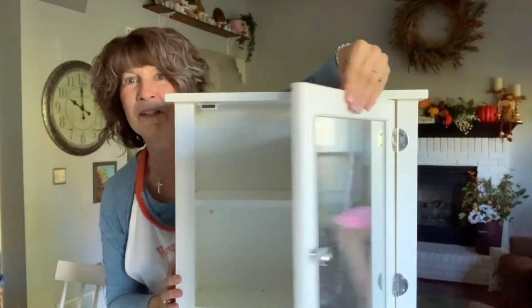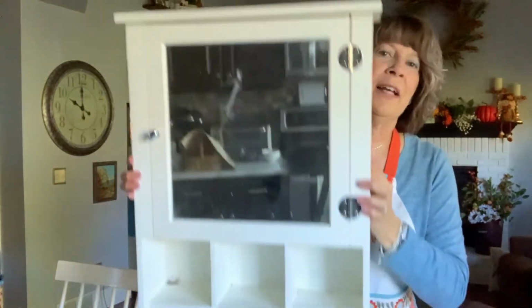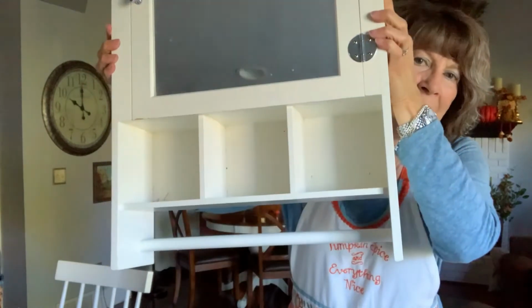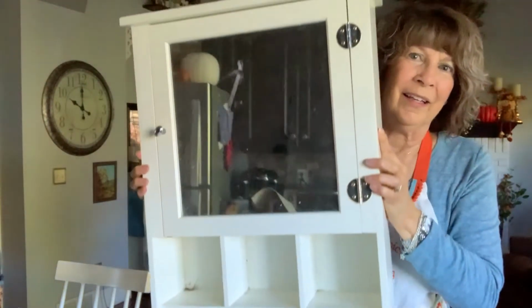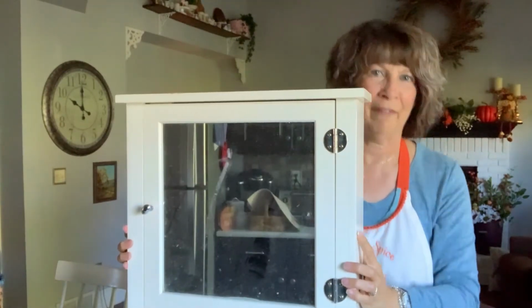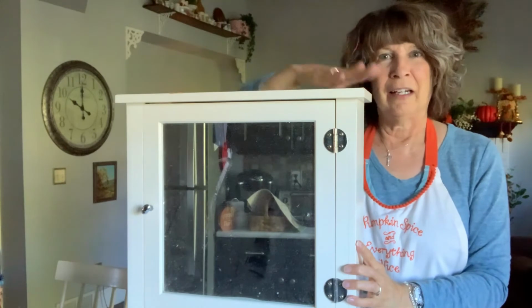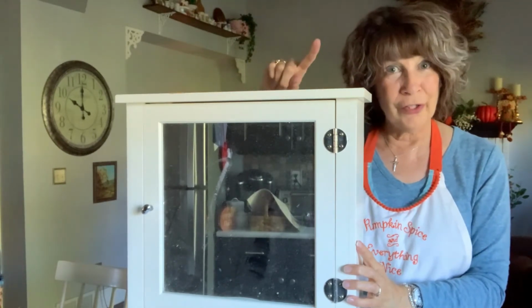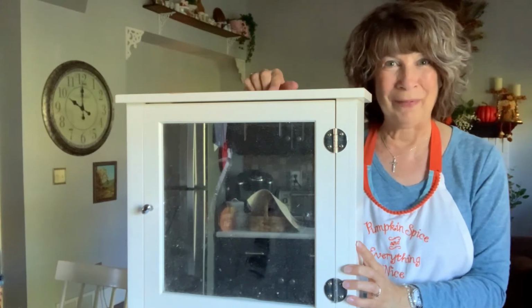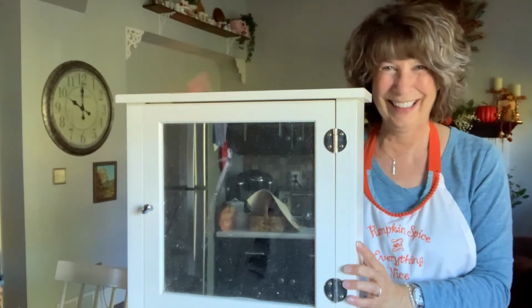So it has a nice shelf, some nice storage, and it also has a towel bar with little cubbies there at the bottom. Do you see them? Isn't that the best cabinet ever? I cannot wait to show you how I transform this in one of our Flipping Fridays, and also how I use it in my bathroom. This is going to be lots and lots and lots of fun.